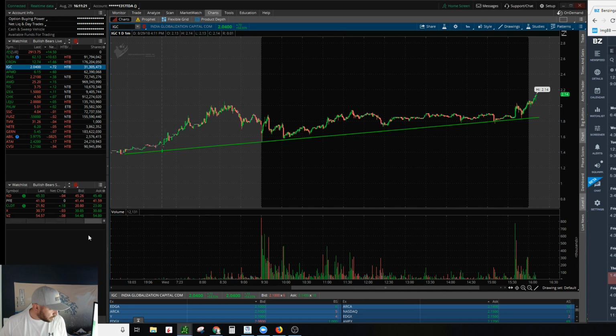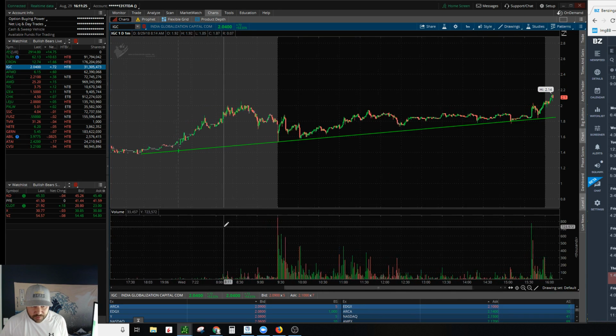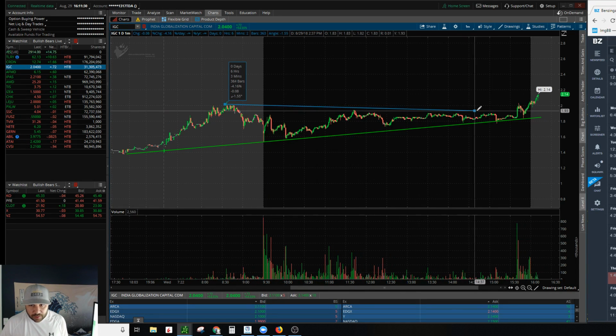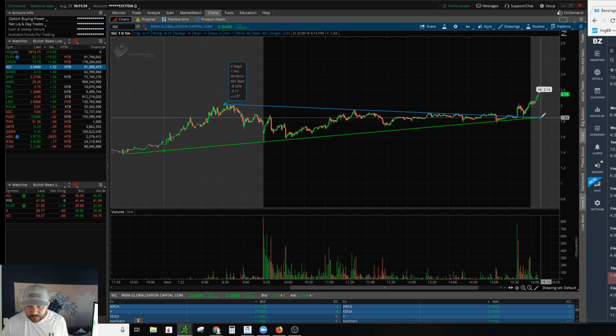IGC. So IGC, you could pretty much see all day long that this was angular support right in here. And the stock was really held down by a lot of pressure, right? It had this angular resistance. It was kind of in this tight wedge situation.